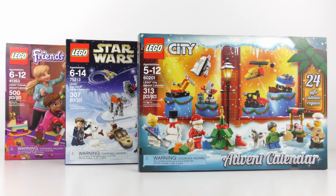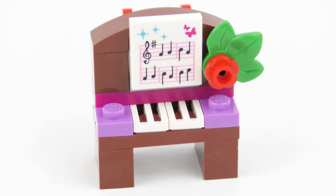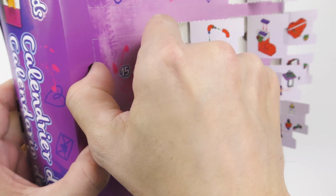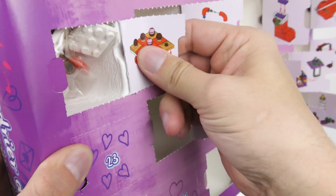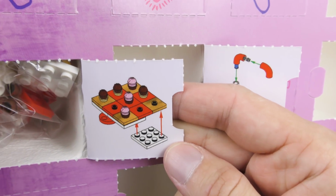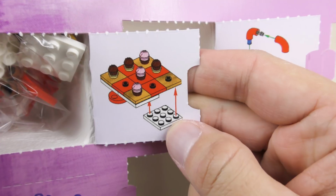We're now counting down the last 10 doors, and it's time to open every door number 15 on every LEGO Advent Calendar. First up today we've got the LEGO Friends Advent Calendar, and we're opening door number 15. Yesterday's gift was this cool little festive piano, or harpsichord, or keyboard. In any case, let's see what we got behind door number 15 today. And we are starting out with... okay, well that looks... oh, it's tic-tac-toe maybe. Really nice there with the cupcakes.